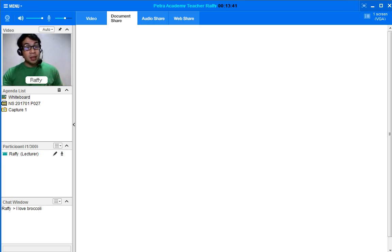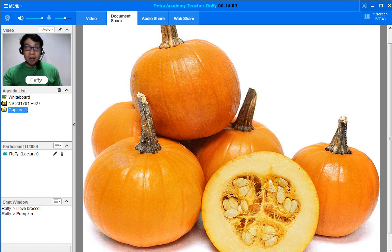Now, since you like broccoli, how about pumpkin? Here in our chat window, do you know what pumpkin is? Okay. Well, it looks like this. There you go. All right. So, have you seen this kind of plant? Where do you usually see this?